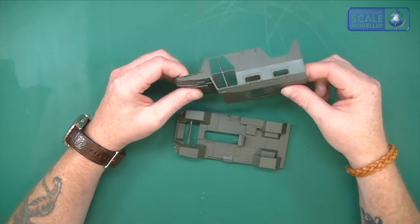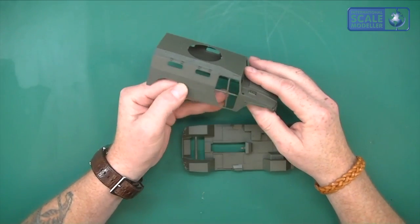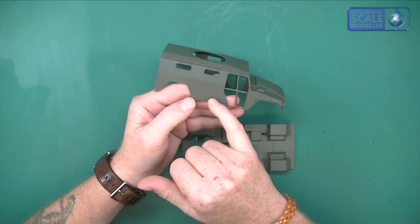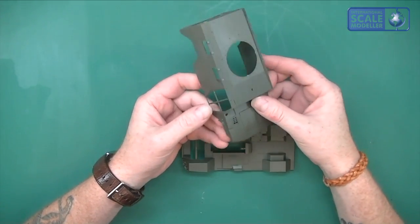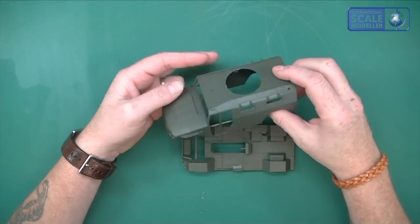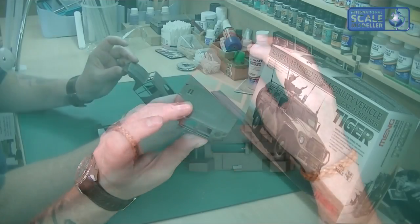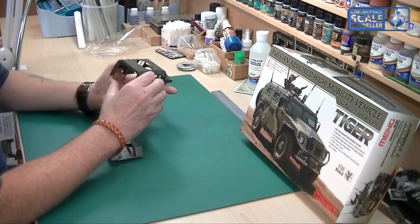The quality of the plastic is excellent. It's a really nice rigid plastic. The mouldings are absolutely crystal clear, very clean and fine. No problems whatsoever there at all. You can see you cut away these bits on the doors and everything, and that's very nice.